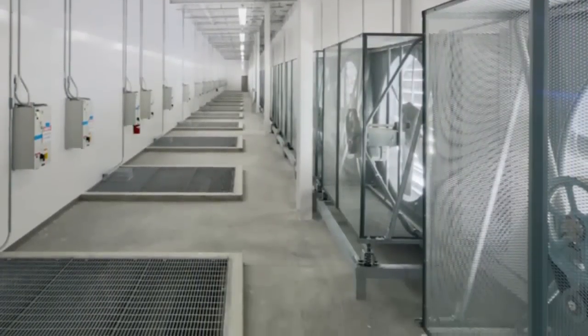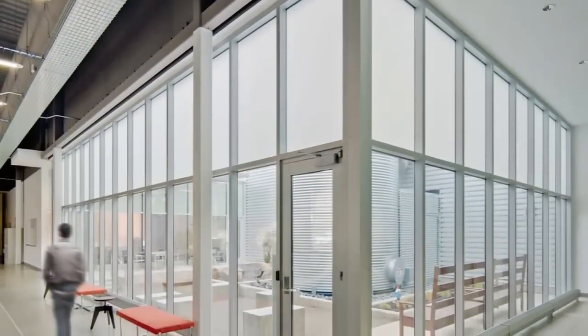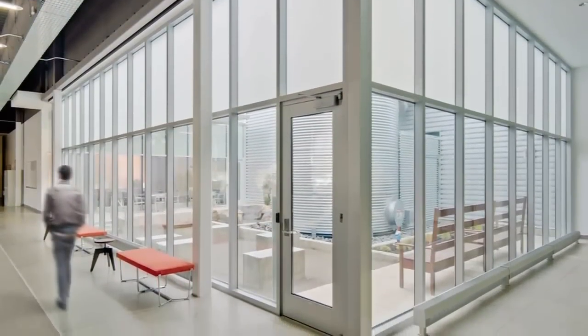So LEED, Leadership in Energy Efficiency and Design is the acronym. It's a national standard. They have silver, gold, and platinum. There are all sorts of points. You basically evaluate yourself against those points. Things like we have rainwater reuse for flushing toilets. We have the LED lighting. We reuse some of the heat from the data center in the winter to warm the office itself.